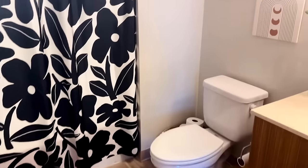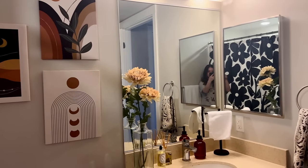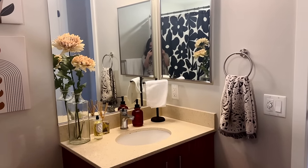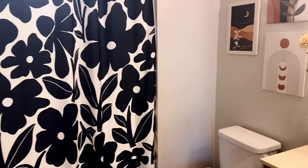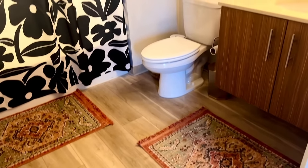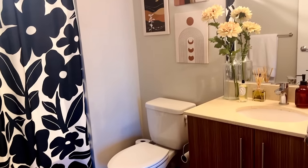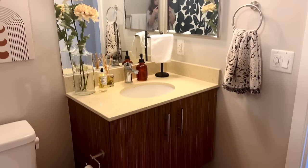So here is what I'm working with. This is the bathroom in its current state before I give it its little glow up. As you can see, it's not horrible. There's really nothing horrible about this bathroom. It's just not making the impact that I want to make. It's just a little blah, you know?